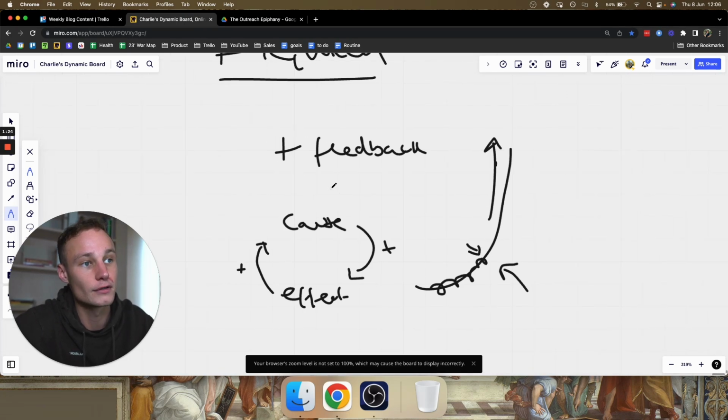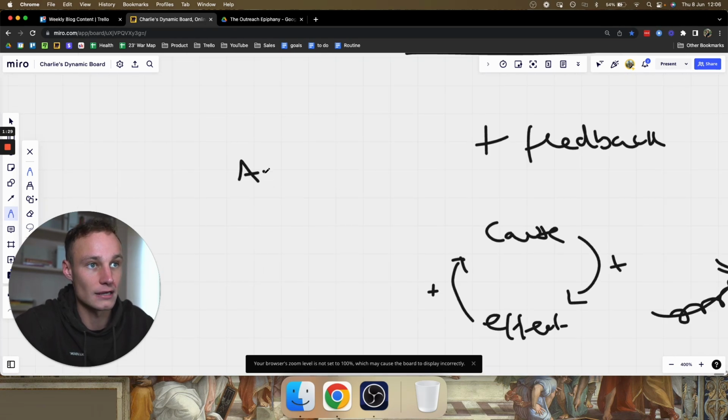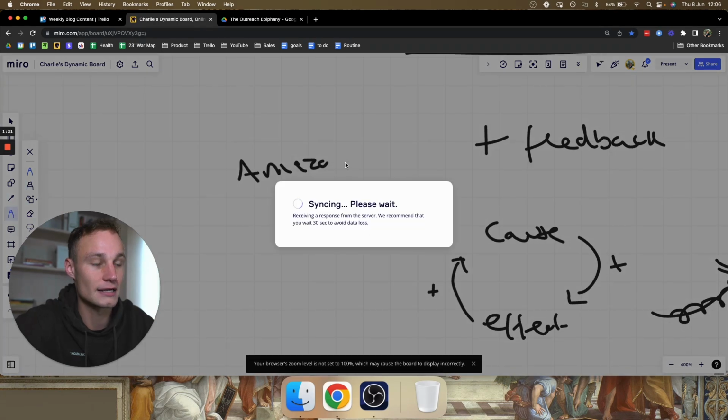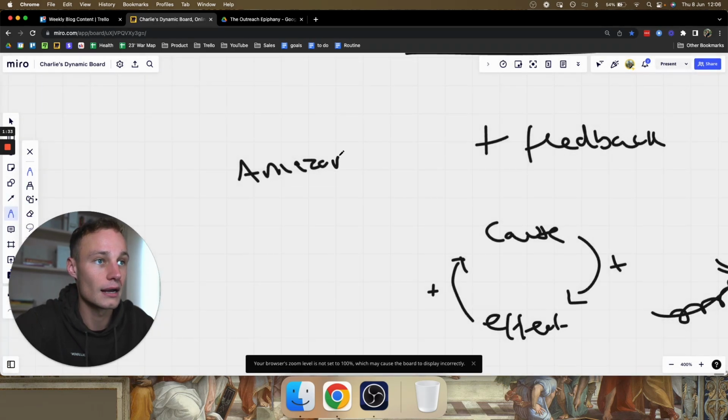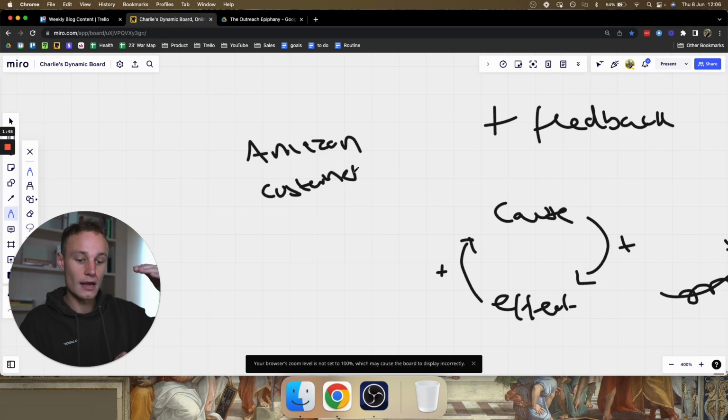And so you see this in all sorts of companies. The easiest example I can give you here is Amazon, okay? Amazon has a pretty simple flywheel for customer experience, right? The best flywheel to build is the flywheel of the relationship between how well your current customers feel and how easy it is to acquire new clients.